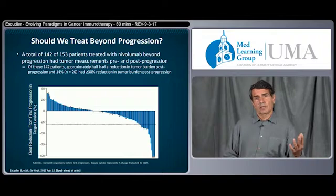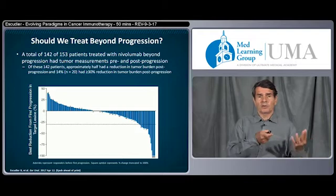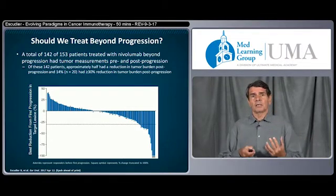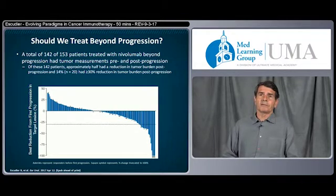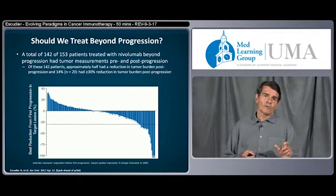Another question that comes with this treatment is whether we should treat beyond progression. And the reason is that we observe pseudoprogression in some patients, both with a PD-1 or PD-L1 blockade in every solid tumor. It has been initially reported in melanoma, but it can be seen in renal cancer as an example here. So that's a study we did to look at treatment beyond progression within the CheckMate 25 study, the pivotal study with nivolumab here.